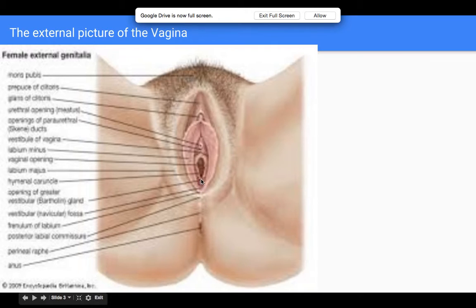Then if you look down here, right near the entrance to the opening of the vagina, this is where the glands are located. They're called the Bartholin glands. And this is what's responsible for lubricating the entrance of the vagina when aroused.